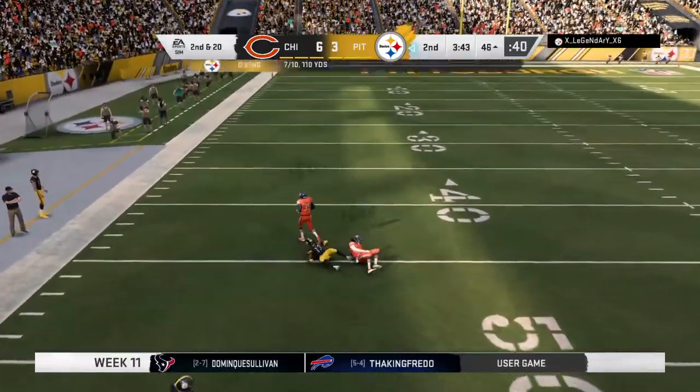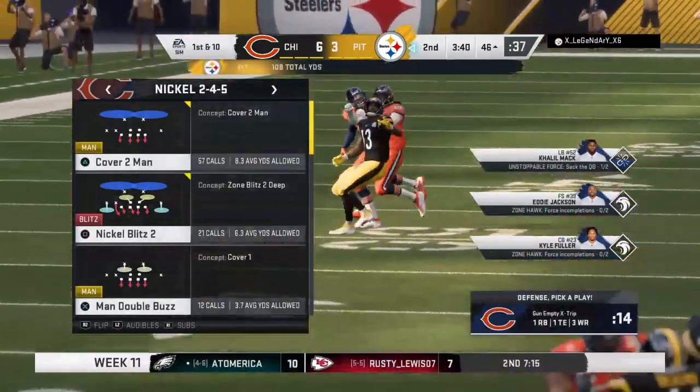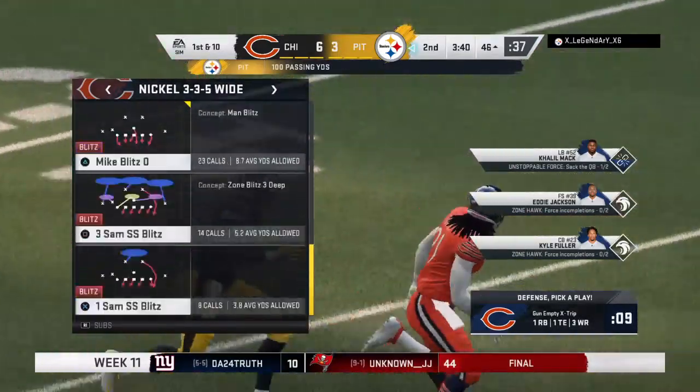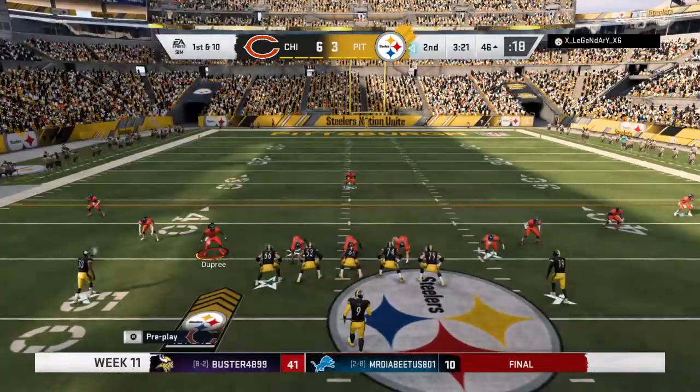Oh, a battle for it here, and this will be caught. That one covers 24 yards. It's a first down. Well, we know he's got the speed there. He needed the speed and the hands. A great catch. And because of that speed, you have to respect it as a defender.